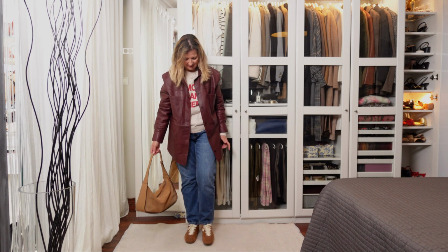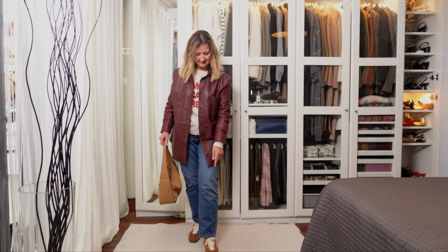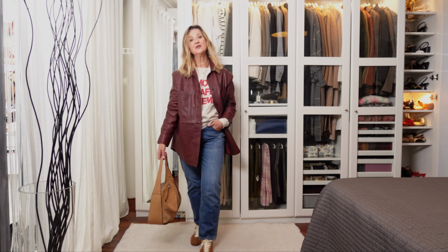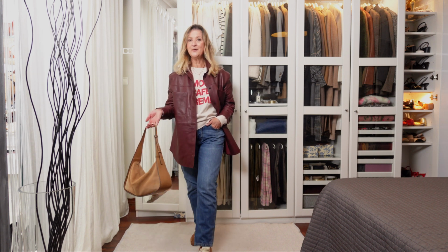In this case I went for a dark camel to match my bag, and the laces are in beige. That kind of matches the sweatshirt as well. So everything ties together. And this is very, very casual. Throw a coat, a quilted coat, depending on the weather where you live, and you're ready.